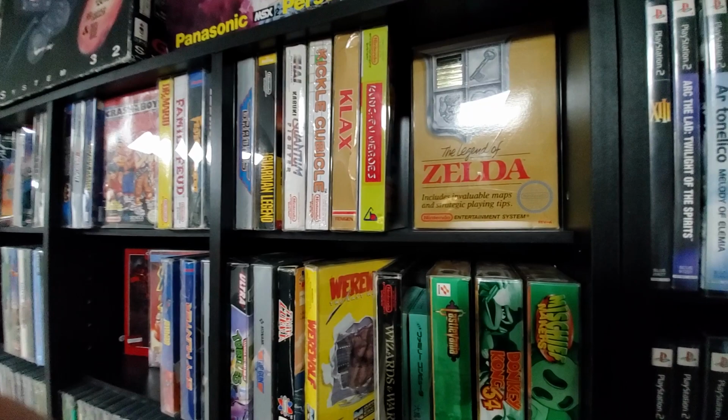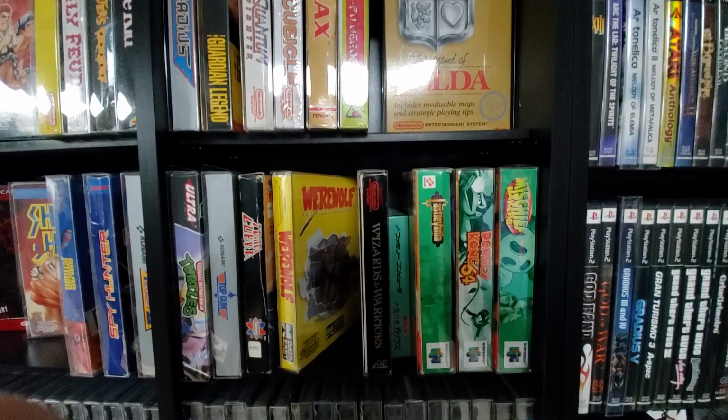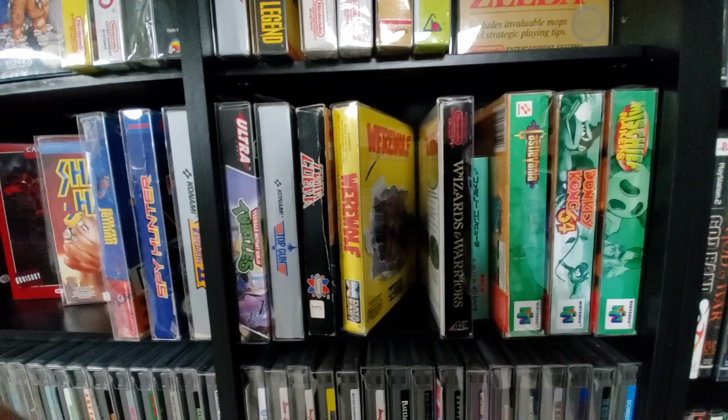Of course, you have to have the boxed Legend of Zelda. That was one of the first games that ever made me fall in love with video games. Some boxed N64 stuff, Castlevania, Donkey Kong, Mischief Makers. Most of this stuff, I don't really go out of my way to get boxed NES stuff. This, I just kind of came across.